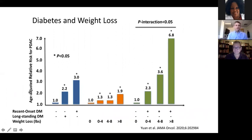These are risk ratios for pancreatic cancer. The exposure track is at the bottom. Those individuals who have recent onset diabetes, which in most of the literature is within 3 to 4 years of their cancer, and again is thought likely to be a direct effect of the cancer, not a cause. What you can see is that recent onset diabetes has a 3-fold increase in risk for pancreatic cancer, right? And long-standing diabetes is around 2-fold. This is not new information, this is known.